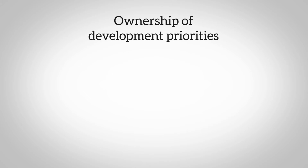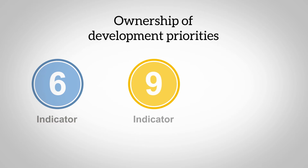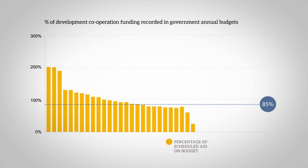So what do the results show? Firstly, ownership. The framework aims to measure the percentage of cooperation funding that is actually recorded on a government's budget, the use of national systems by cooperation providers, and untying of aid by donors. Indicator 6 shows some success in this area. Globally, the percentage of scheduled development cooperation funding recorded in national budgets went up from 57% to 64%. Of the 46 countries, 7 have met their target.